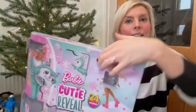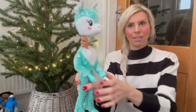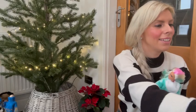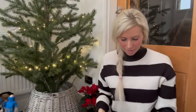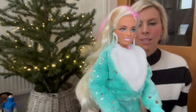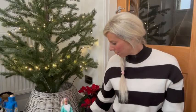Day number 9 is here, and it's actually earrings. So I wonder if we're going to be getting her out of this outfit now. Actually, you haven't seen her head in a while, have you? There's one. So put the other one in. There's 2. So she's looking good, isn't she? Shall I pop her there a moment? Right, what should we open next?